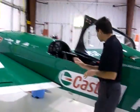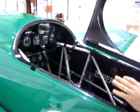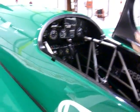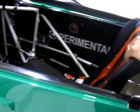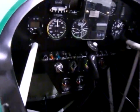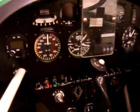So if you look into the cockpit, you'll see it's very much just like a race car. There's double sets of seat belts, not too many instruments, nothing in here other than what you need to fly an airplane. There are no creature comforts in it, more like a race car, meant to fly upside down more than anything else. The structure of the plane, if you look down on the inside, is very much like a NASCAR, where it's all steel tube.